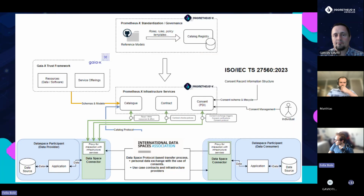So let's get started. I'm just quickly going to go over this image because we'll have the chance to go over each component later on. But this shows what we're going to talk about today and where they basically sit in the architecture. At the top, you see there is a layer for standardization governance, basically, where Prometheus-X is going to be defining what we call reference models, which are templates for different rules, different roles that participants can have in a data space, but also some pricing models, business models, and policy templates that can be reused throughout the data space very easily across the different infrastructure services.